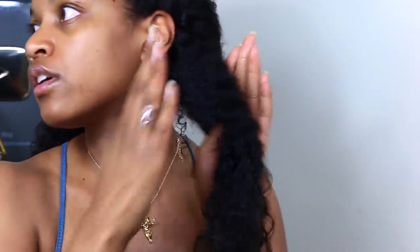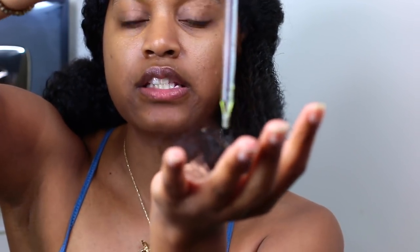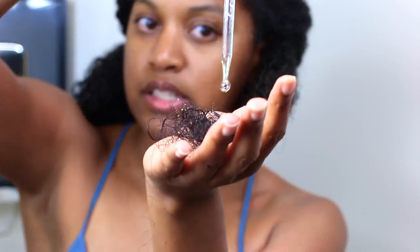All right, so now I'm gonna go ahead and take this growth oil and put it on this section of my hair. And I'm also gonna get the ends of my hair since that is the oldest part of my hair. I wanna make sure that I get the ends. People forget about their ends all the time and it's just not good. So go ahead and make sure that you put the oil on your ends.